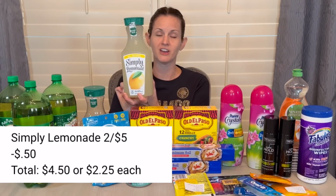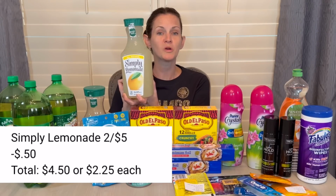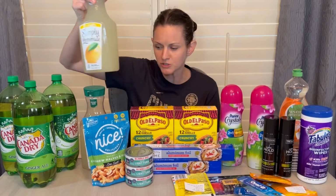Another great sale price is on the Simply Lemonade. These are 2 for $5. That code will take off 50 cents, leaving you to pay $4.50 for both, or $2.25 each, which is cheaper than my grocery store. And you can use your Walgreens cash to pay for all of this stuff if you're not using a spend booster. The nice cashew halves and pieces, these were on sale for $2.99. Of course, you can use that WAG10 code as well.